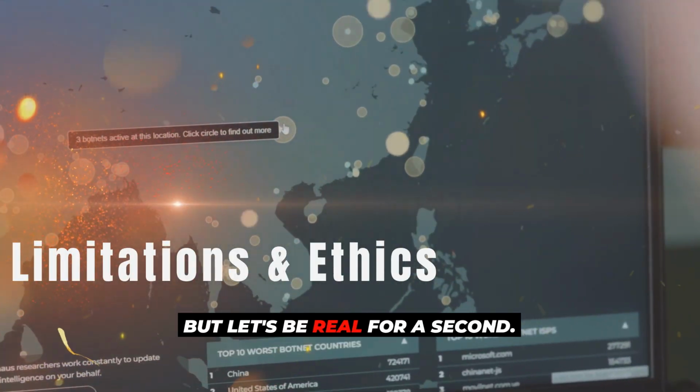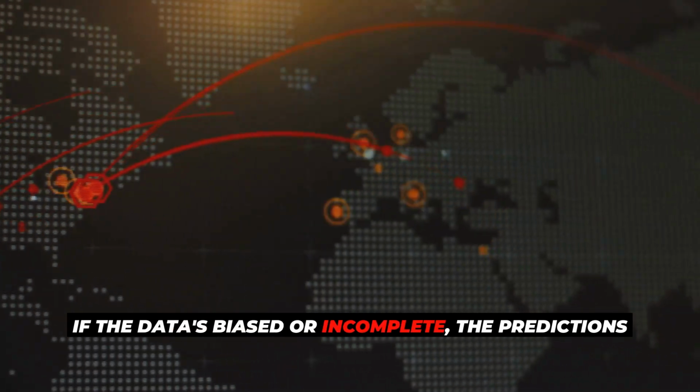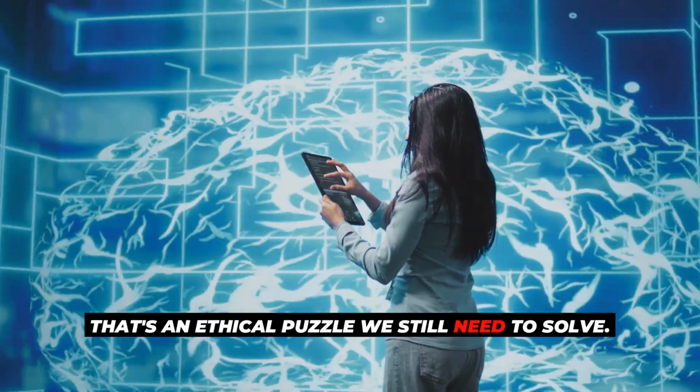But let's be real for a second. Predictive mapping isn't perfect. If the data's biased or incomplete, the predictions can miss the mark. And who has access to these advanced tools? That's an ethical puzzle we still need to solve.